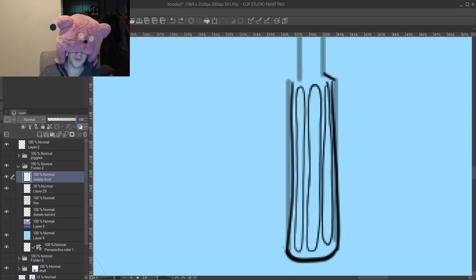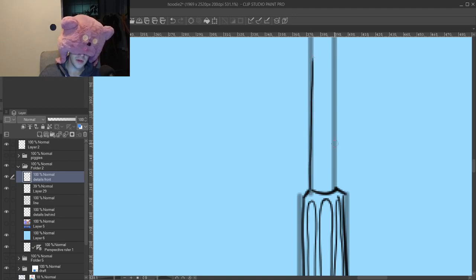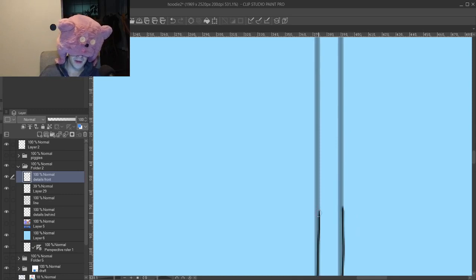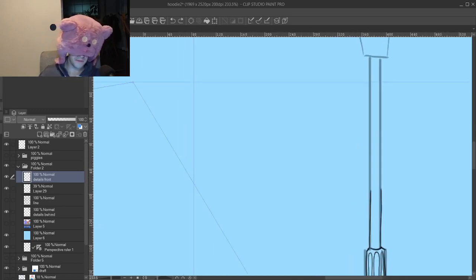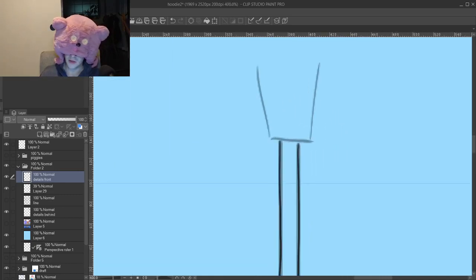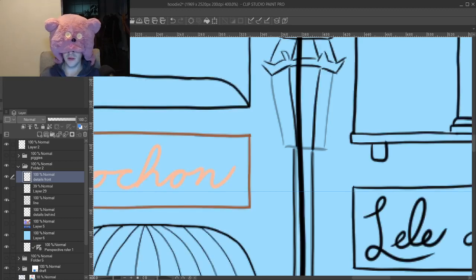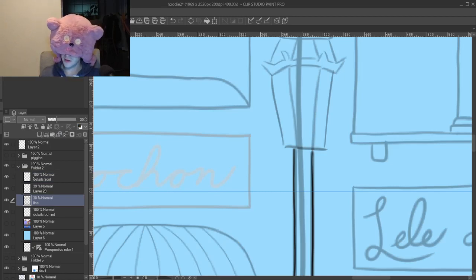And oops, bring that in. And then go up, up, up. Let's try going down. Down. Down. No, I drew it on the line layer. Okay, I'll fix it. It's fine. Any mistake will be covered up anyway.